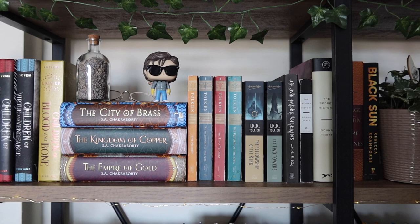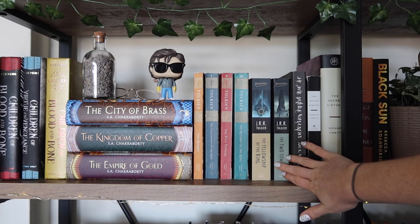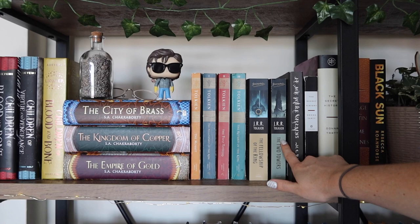Absolutely loved it. I've only read the first one because I have a problem with reading books that I think are my favorites. Then we have all of these editions of Lord of the Rings. I have only read The Fellowship of the Ring, but I specifically collected these older editions because those are the editions I want to read. And then Barnes & Noble came out with these other beautiful editions. I only have The Fellowship of the Ring and The Two Towers. I don't have the third one yet.